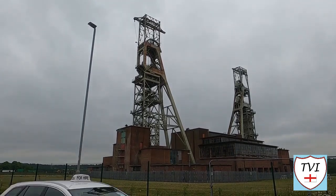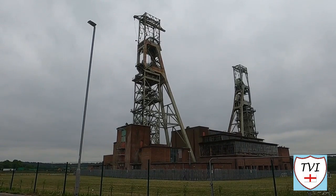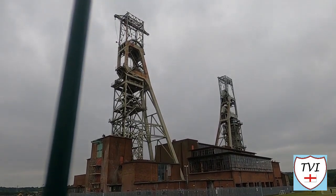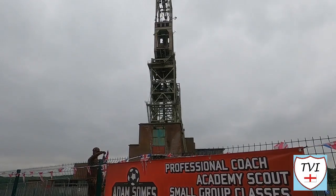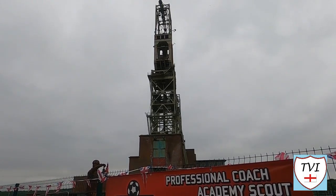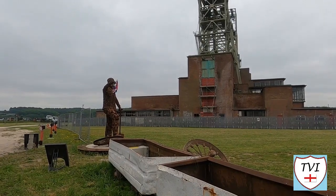Clipstone Colliery was opened in 1922 and was in operation until 2003. It was built by the Bolsover Colliery Company and was transferred to the National Coal Board in 1947. RJB Mining took over from 1994. It was built to exploit the Barnsley seam, or top hard as I referred to it back in the Edwinstowe episode. By the late 1930s, it was producing 4,000 tonnes of coal per day. At its peak, Clipstone Colliery employed 1,300 workers, many of whom lived in the very village that we're walking around.